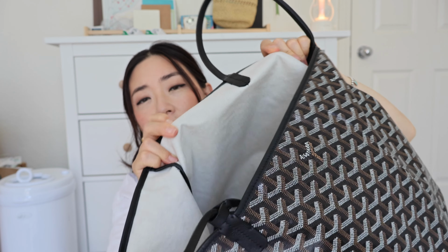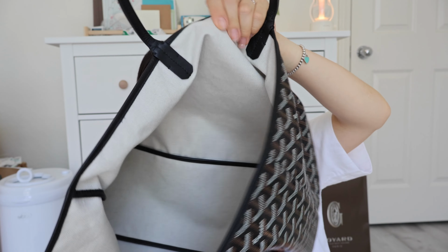This is something that I use almost like a second wallet, and I carry this everywhere with me. Going back to the bag itself, it's just a very large coated canvas bag. The handles are made out of pure leather, and the trim on the top is also made out of leather. Inside is just canvas, uncoated canvas in this light color.